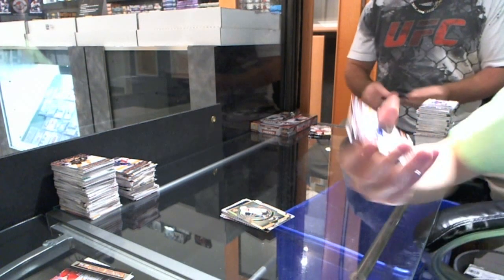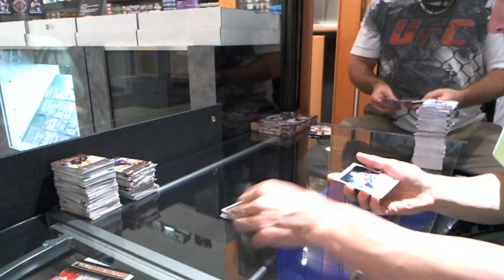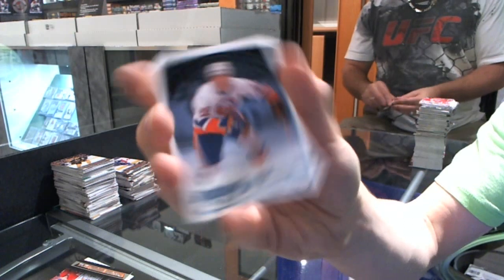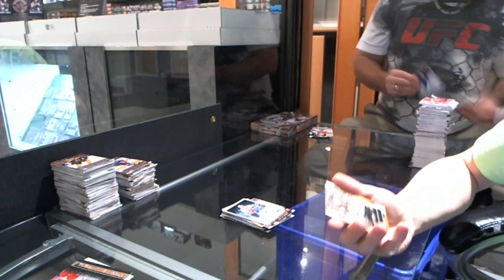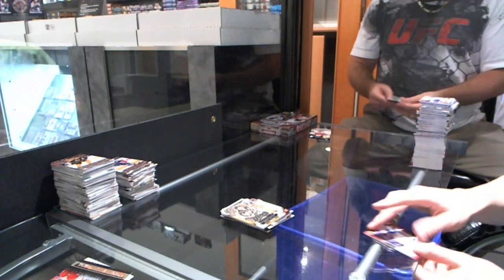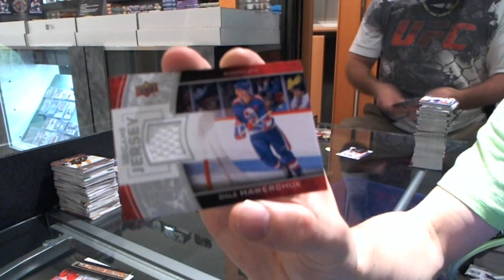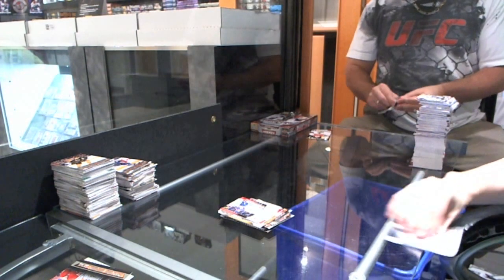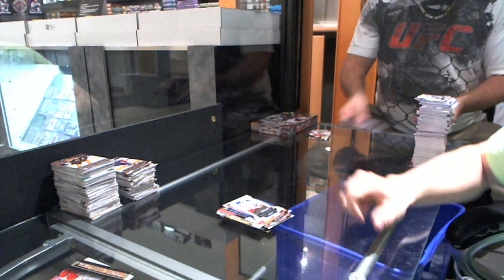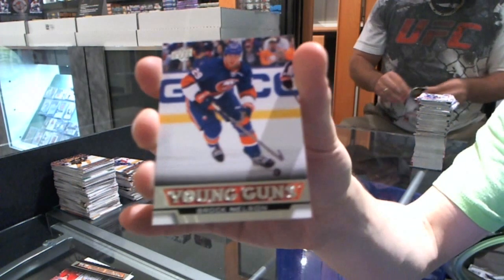Young Guns for the Vancouver Canucks, Nicklas Jensen. How many cases has that actually been, though? Hockey Heroes for the New York Islanders, Mike Bossy. I lost count. Hooray. MVP for the Penguins, Mario Lemieux. How about that game jersey for the old Winnipeg Jets, a.k.a. the Phoenix Coyotes, Dale Hawerchuk? MVP for the New York Rangers, Henrik Lundqvist. Young Guns for the New York Islanders, Brock Nelson.